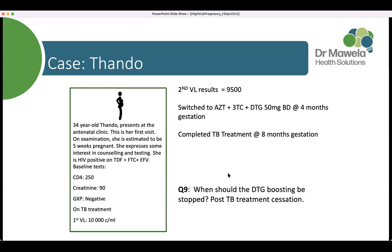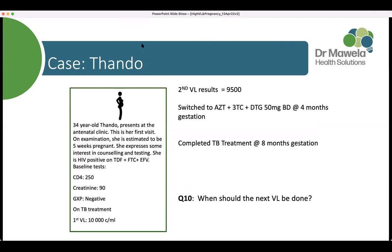So if someone completes TB treatment today, you continue with your boosted dose for at least 2 weeks. This is because it takes about 2 weeks, firstly for the enzymes to be revved up when you start rifampicin, but also for the enzymes to go back to their normal functioning when you stop rifampicin. So 2 weeks is the correct answer. I thought I should ask you that and give you information around it.